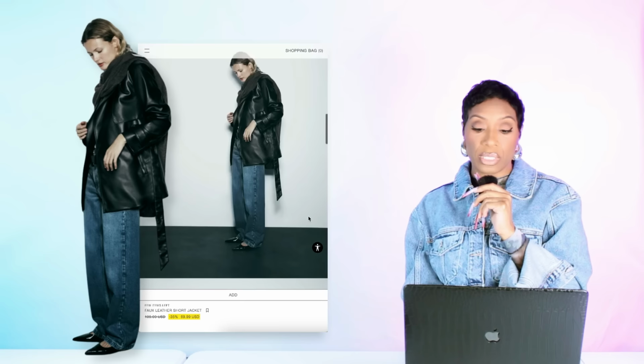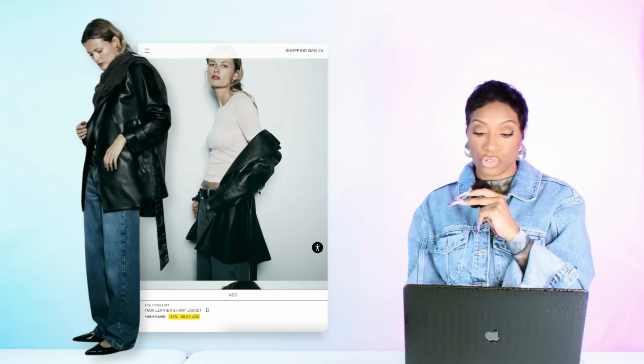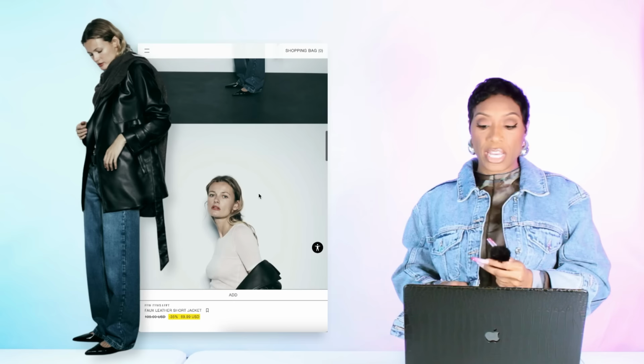And then we're going to hop on over here to Zara, because they have this faux leather short jacket that's currently on sale, marked down from $110 to $70. Comes in sizes extra small to extra large. And they say that it runs large. So I like that, because you can get that same kind of feel she has with hers when you belt it. So I like this one a lot.